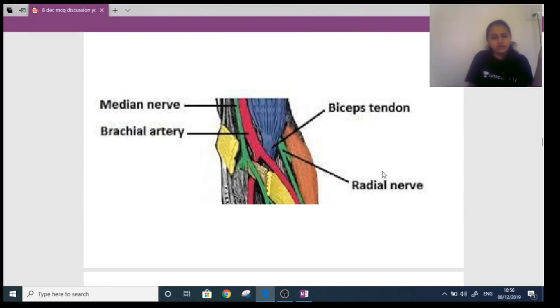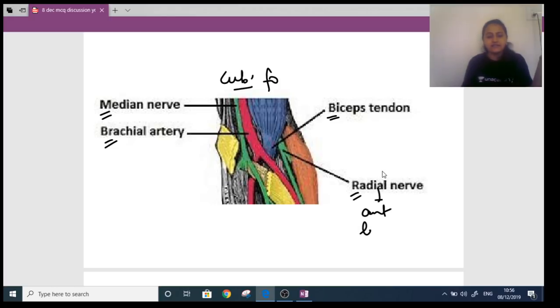This is just to tell you the contents of the cubital fossa, M, B, B, R. Okay, median nerve, brachial artery, biceps tendon, and radial nerve. That is why radial nerve bifurcates at anterior aspect of lateral epicondyle.